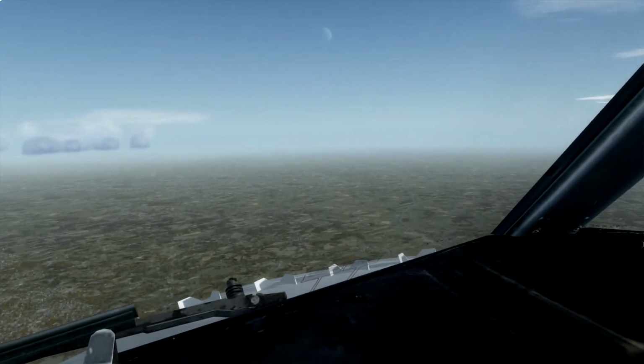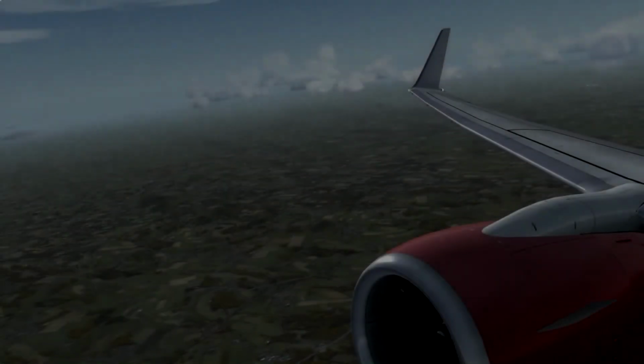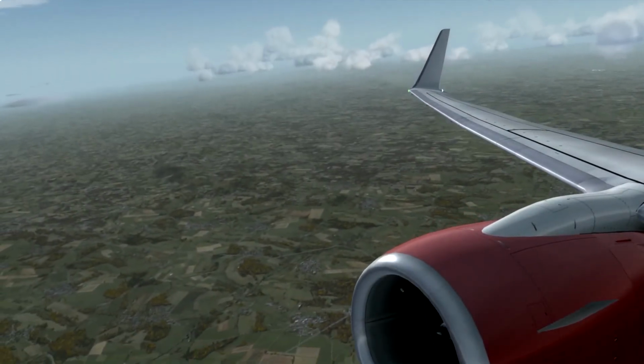Left downwind. So you need to be left of the runway 26 left.